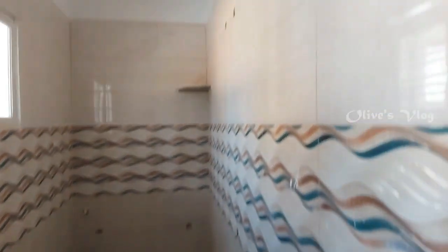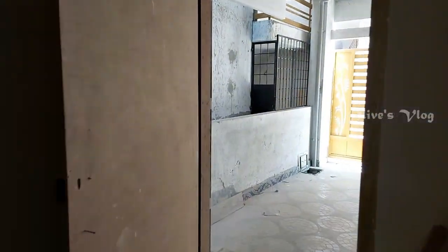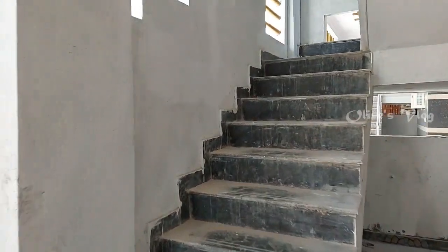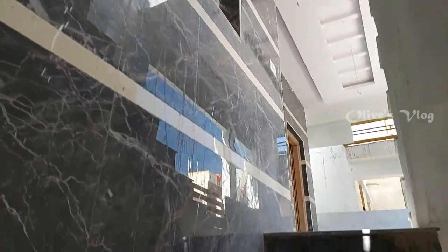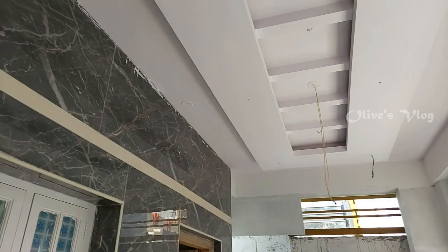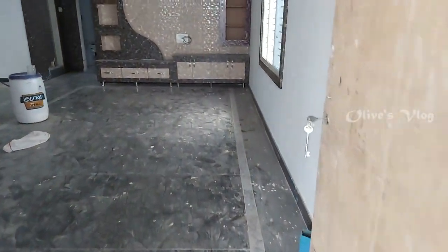This is the attached bathroom. Let's move on to the first floor. In first floor we have 2BHK house. Here also entrance wall is fully tiled. This is the living area.